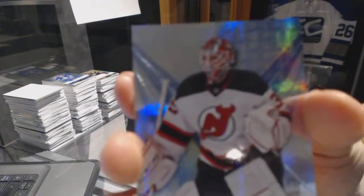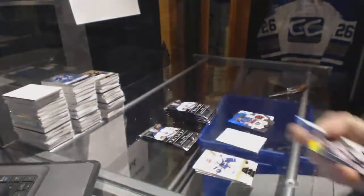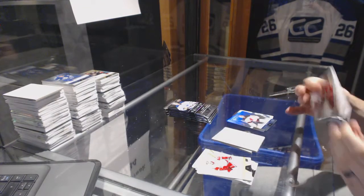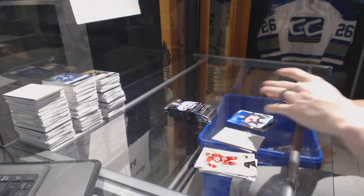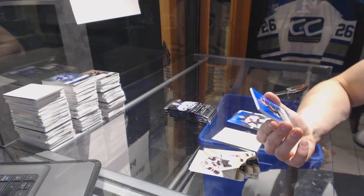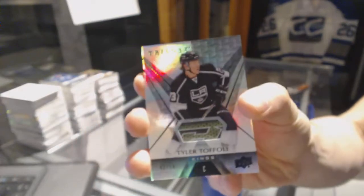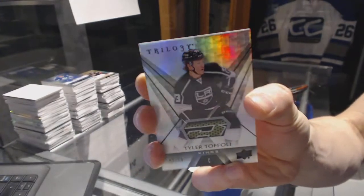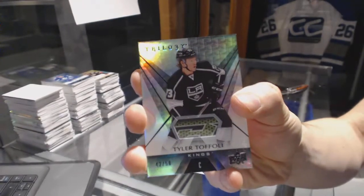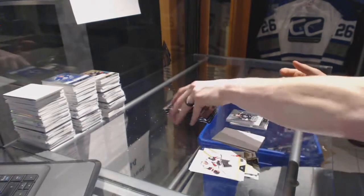Rainbow Blue number to 849 for the New Jersey Devils, Corey Schneider. We've got a base black, I'm going to say stick, numbered 42 of 58 for the LA Kings, Tyler Toffoli. 42 of 58 for the Kings, Tyler Toffoli.